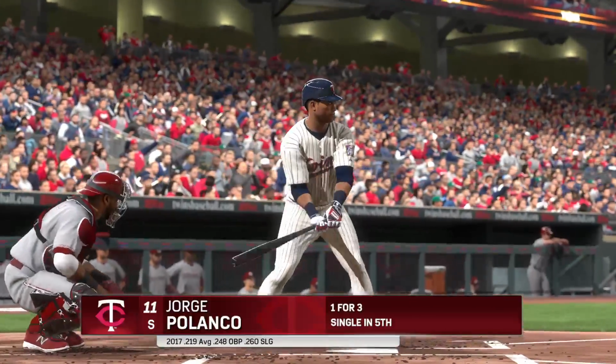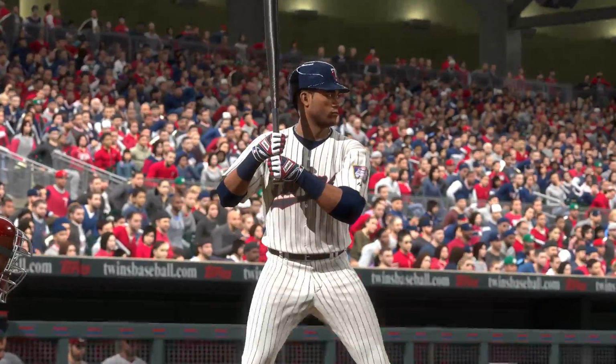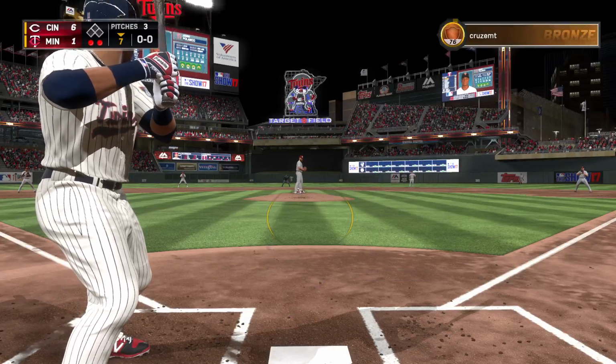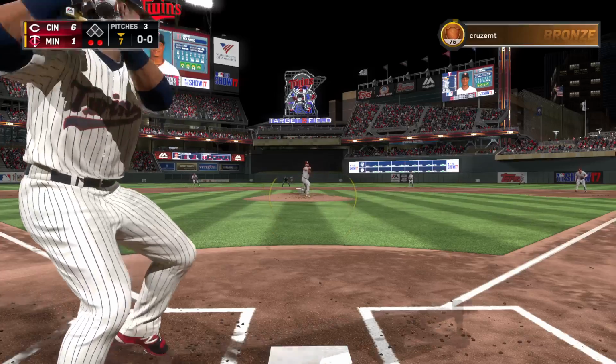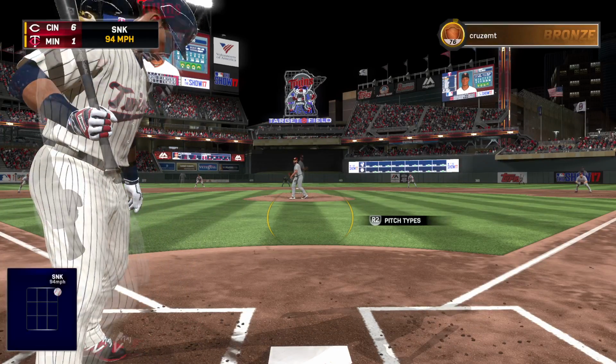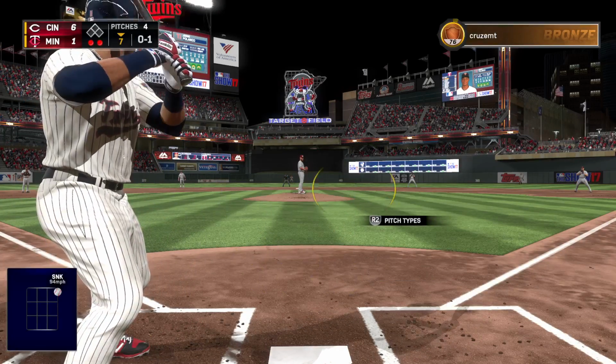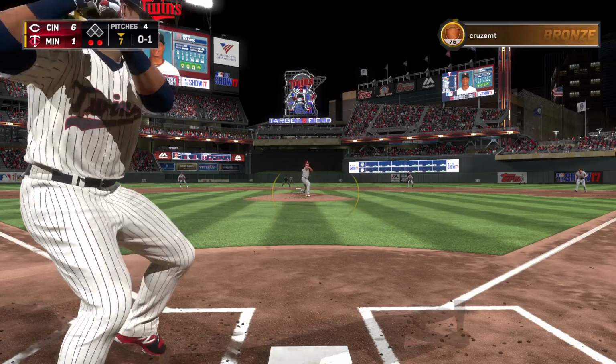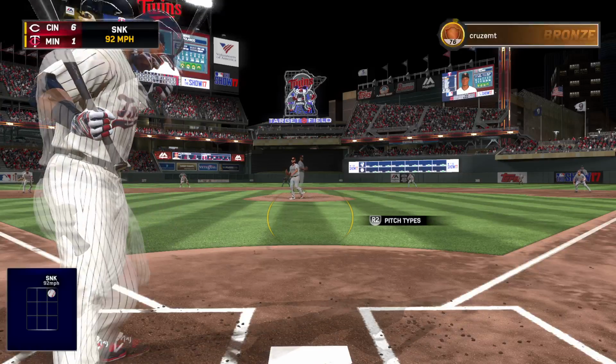Up next, stepping into the box, Jorge Polanco. He was a ground out victim last time up. First pitch of the at bat. A called strike over the outside corner. 1 run, 8 hits, and 2 errors for Minnesota thus far. In there, and he's ahead 0-2 now.